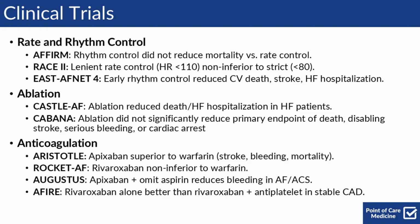The AFFIRM trial, published in the New England Journal of Medicine in 2002, found that in patients with AFib and risk factors for stroke, a rhythm control strategy involving cardioversion and antiarrhythmic drugs did not reduce mortality compared to a rate control strategy. In fact, it was associated with more hospitalizations and adverse drug effects.